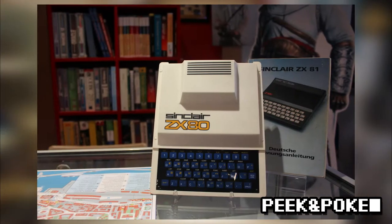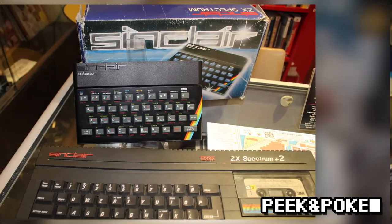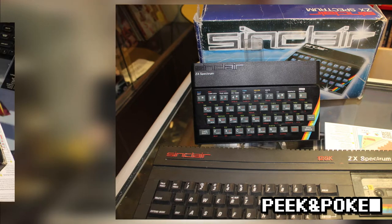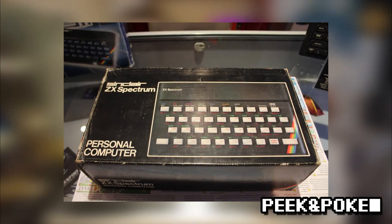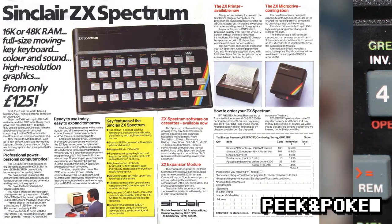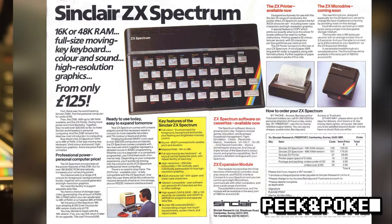Although the ZX80 and updated 81 were commercially successful, both models were very limited and failed to truly capture the lucrative game market. Launched in 1982, the ZX Spectrum was Sir Clive's answer to a fully functioning budget computer capable of playing games. Sinclair Research claimed their own portion of the market by releasing the computer at the price of £125 with 16 kilobytes of RAM and £175 with 48 kilobytes of RAM.